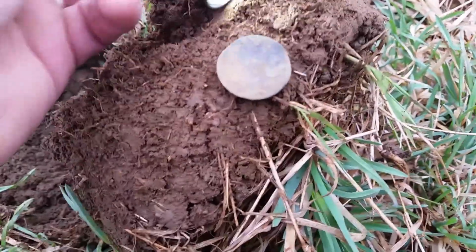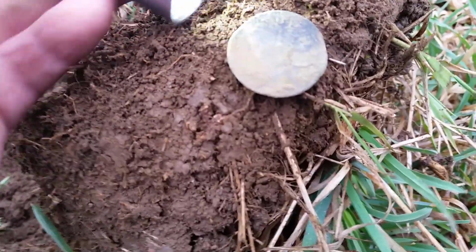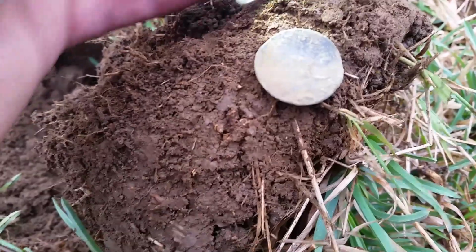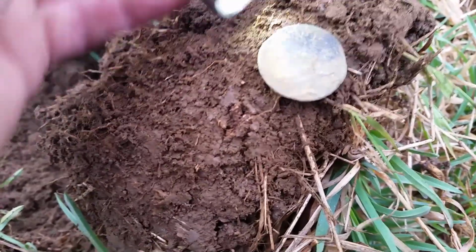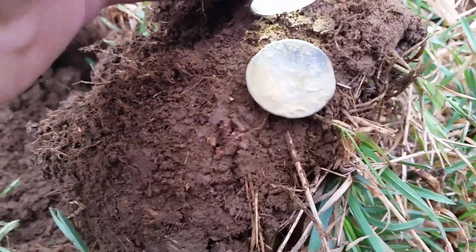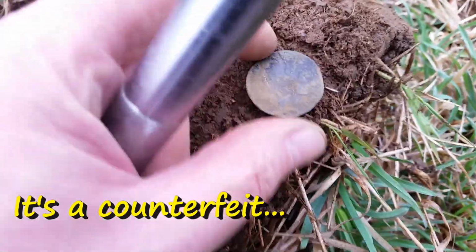Alright, it is bashed up, beat up, tore up. I'm gonna try and get it. If you look across the top here where the flashlight's going, I don't know if you can see the left side of that Connecticut copper. The whatever it says, INDE. I can see the letter E right there. So this is a Connecticut copper.